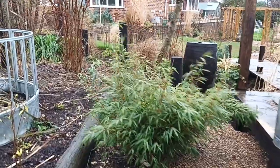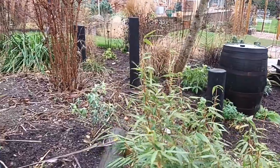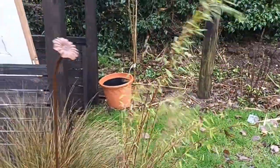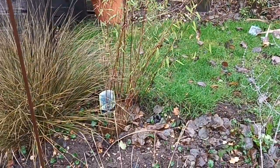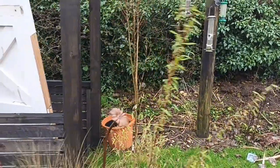As is this one doing. So it's kicking in now. I'm quite happy with that. That's looking really good. So other bamboos. I've got another Fargesia here, and this one's called Obelisk. It's relatively new in, but it's looking good. It's a tall, skinny, upright bamboo that I think makes 12 foot, something like that. Can't remember off the top of my head.